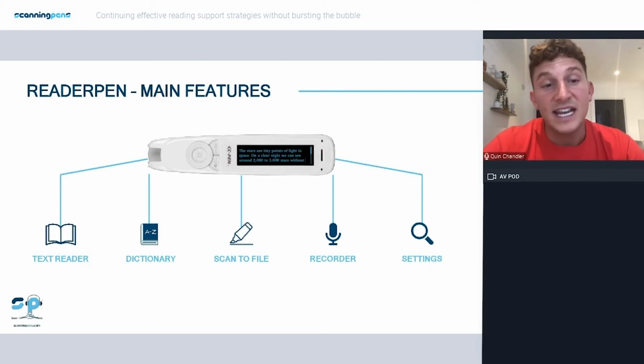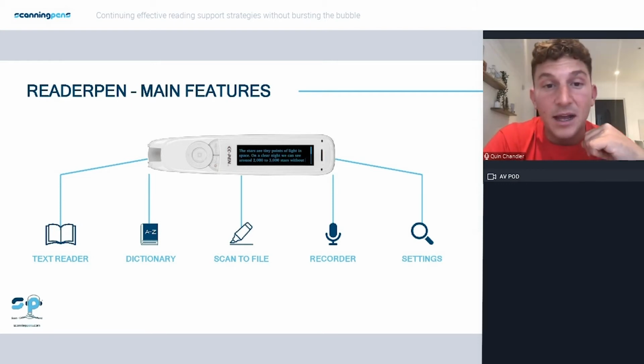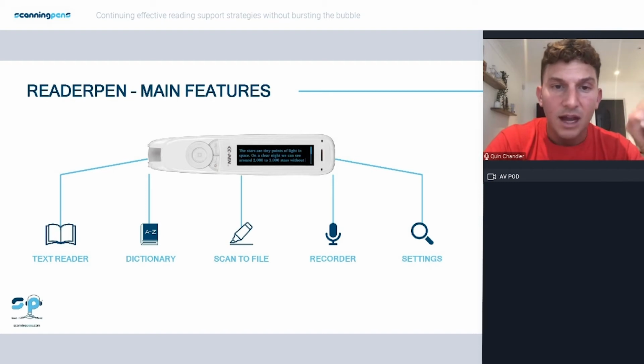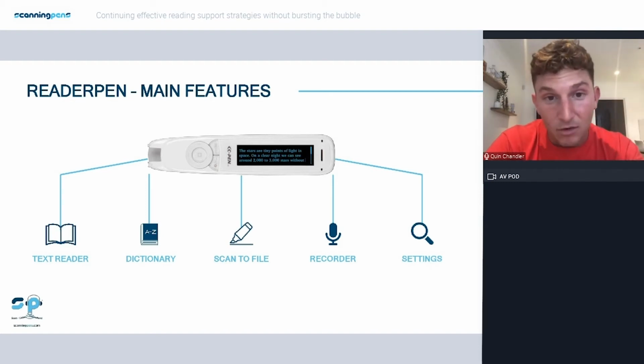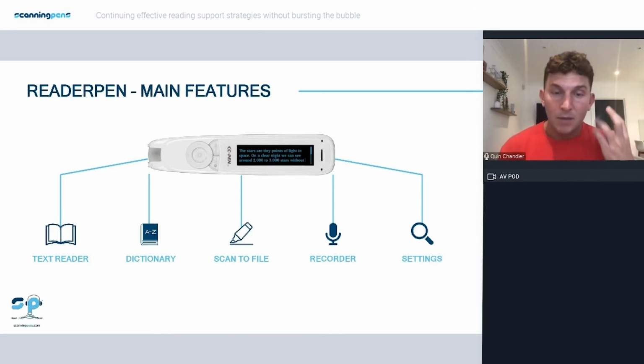Both when using the text reader and the dictionary, you can see on the graphic there's text on the screen. As the text is being read out to you via the headphones, the text will appear on the screen, whether it's reading through the dictionary definition or through text that you scan with the text reader. And as each word is read, it's highlighted to you. So you get not only the audio, but you're also getting the visual.